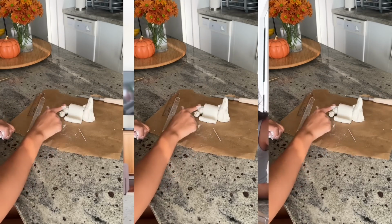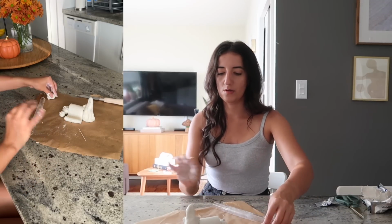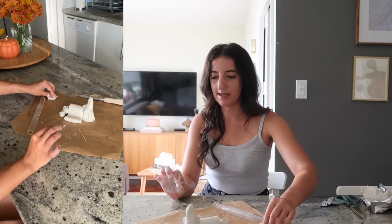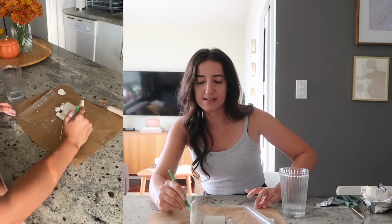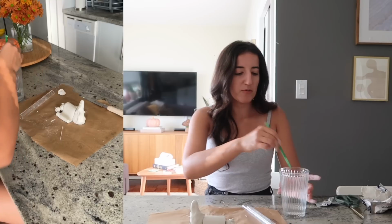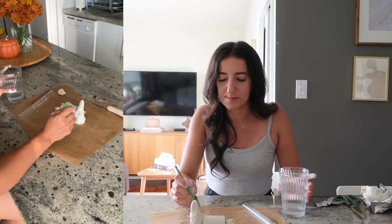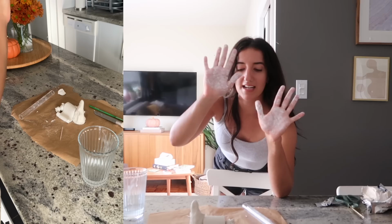So we got our little ghost and some pumpkins. And I think what I'm gonna do is get a little brush to smooth everything out. I don't know, I think that's probably one of the things that The Artist's Way is really encouraging me to do as of late, is just spend more time doing things that are not really for any purpose, but just enjoying the moment that you're in. And that's it for today.